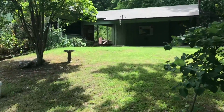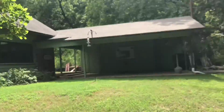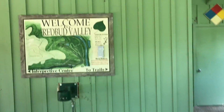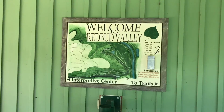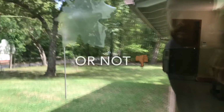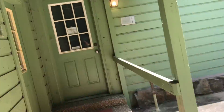This is the visitor center here. So I thought this was a personal house. Wow. Visitor center open from 11 to 3, so it's closed now. I missed it, but we can kind of see inside a little bit. They even got a little shoe scrubber. And I thought this was somebody's house.